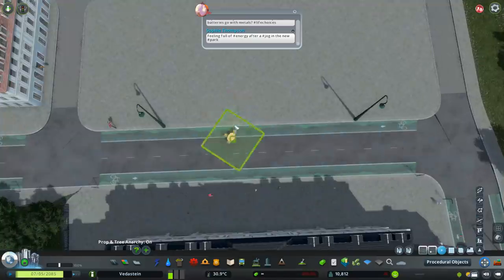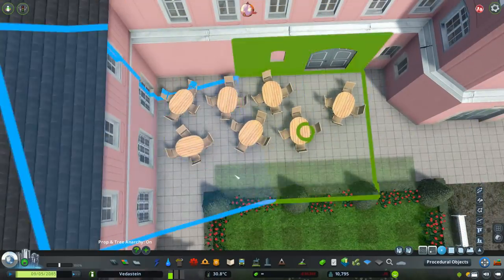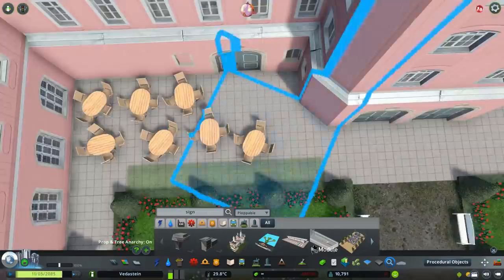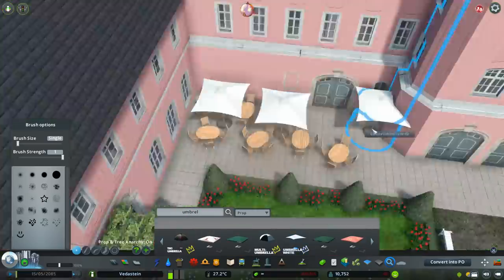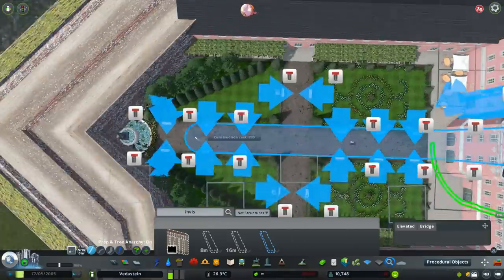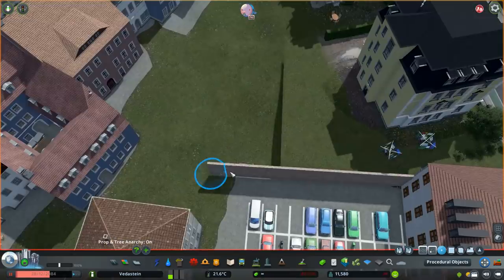And then, of course, here we're having a small cafe with totally overpriced coffee and cake. But you usually have those in these gardens or buildings. And, of course, just some invisible pathways so people actually walk in the garden.